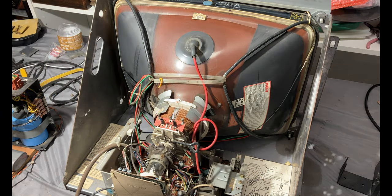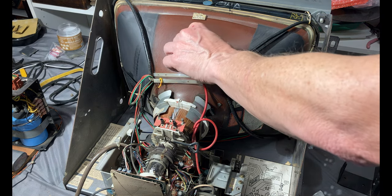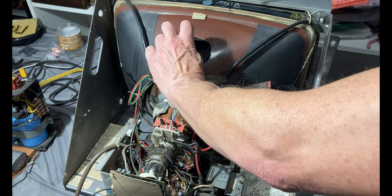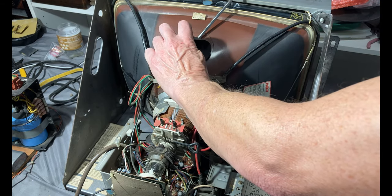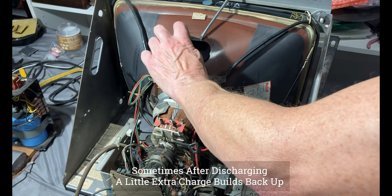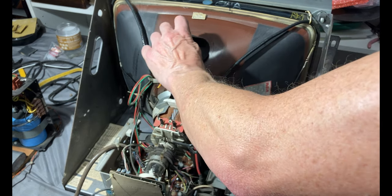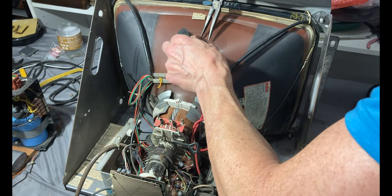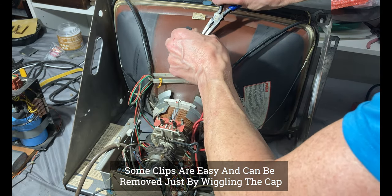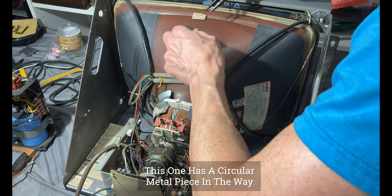Now that looks a little better, and it's time to go ahead and take this cap off. I'm going to pry it up to where I can see the metal, and I'm going to do one more sanity check to make sure there's no charge left. And there's not. So I can look in here. I'm gonna go in with one hand. Don't touch the clip. I don't want to touch it anyway. I'm gonna give it a little squeeze and see if I can get this to pop up.